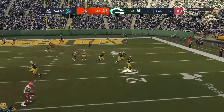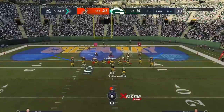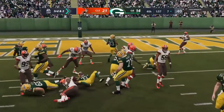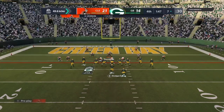To throw is Rodgers. Now they go screen. It's complete. And he's able to work it here to the 8-yard line. And let's see what they've come up with offensively after having time to talk it over. And boy, he is very close to a first down, but from where they're spotting that football, he's going to be a foot or so short.